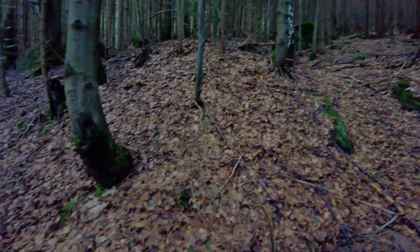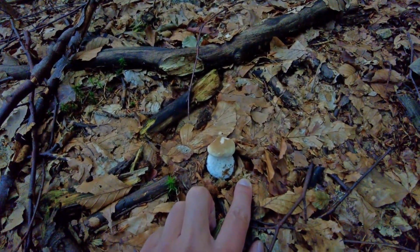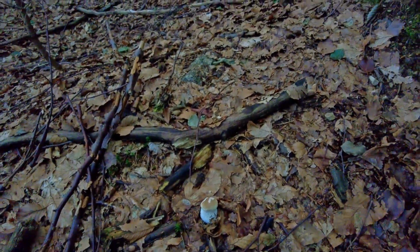I've just found another very small Boletus edulis. I'm not going to take it because it's too small, and I want to focus on middle-sized mushrooms today, if there is such an option.